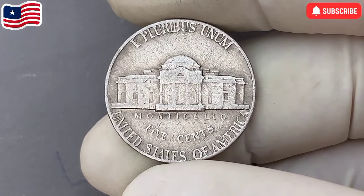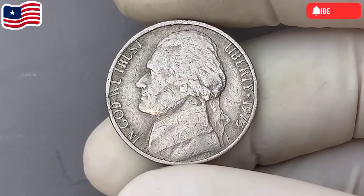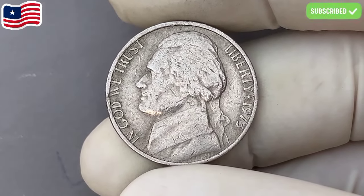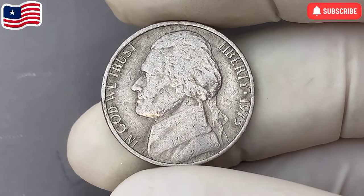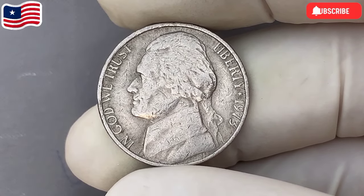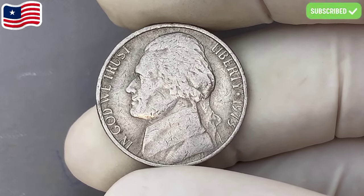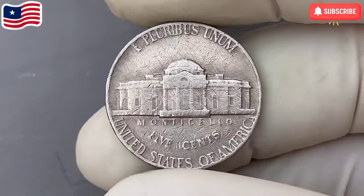Finding a 1973 nickel with full steps in uncirculated condition is like discovering a diamond in a drawer full of rocks. You may have held thousands of nickels over your lifetime, but only a handful will ever compare to this level of rarity and quality. So what makes this little coin so valuable today? It's a combination of age, condition, rarity, and demand.